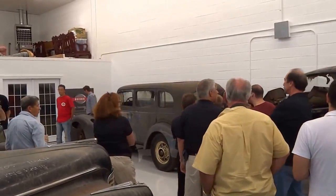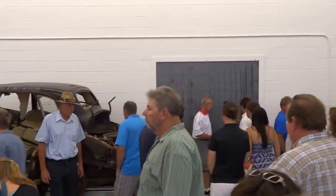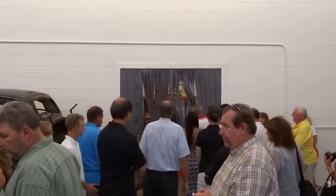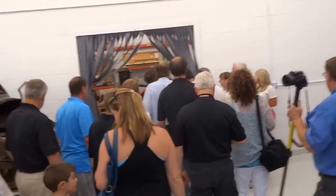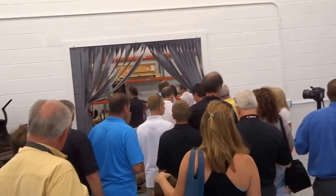And then you go through here, we go out a different door. Through this is all our parts building. We have 2 buildings just with parts, and engines and racks and all that stuff. Oh, that's the Packard down there. The low wing.